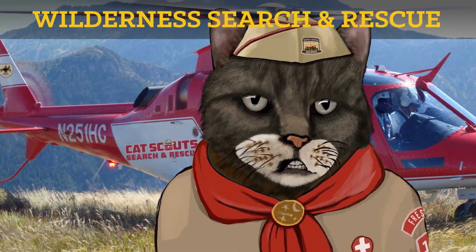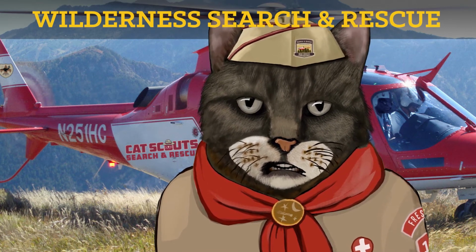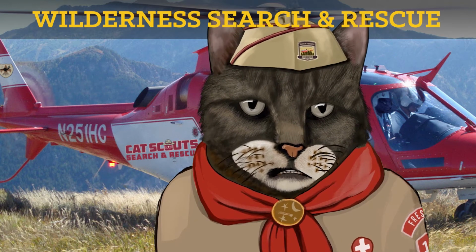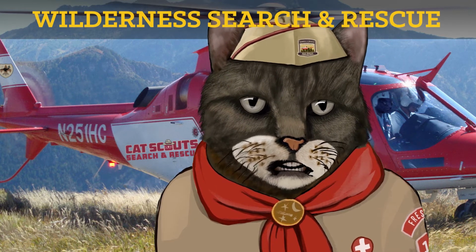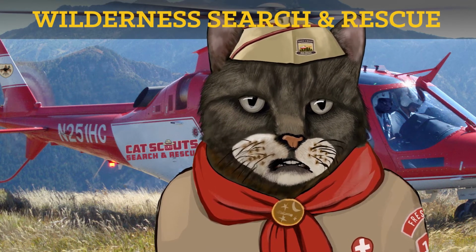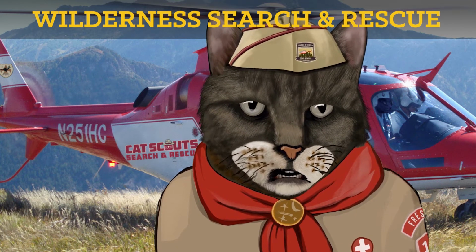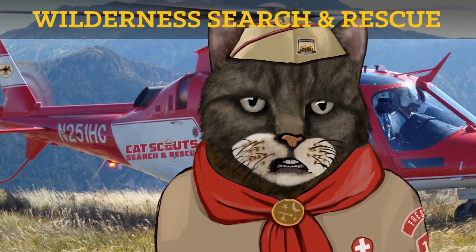Needless to say, this makes search and rescue more fun and exciting for both rescuers and victims. Everyone enjoys the whoop whoop whoop of helicopter blades overhead, and for rescuers, the rush of putting on that spiffy jumpsuit and official Cat Scout search and rescue helicopter helmet can't be beat. Not to mention, it's pretty cool to rescue cats in distress as well.